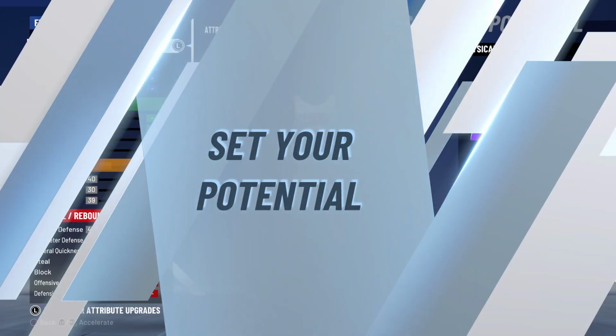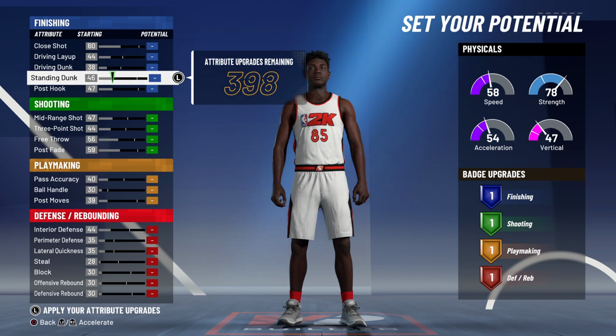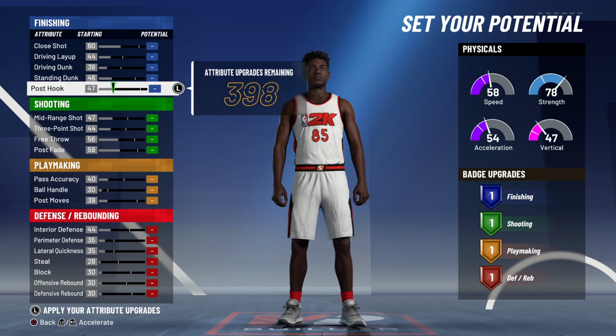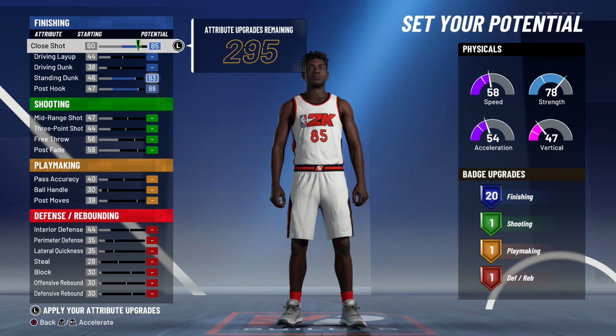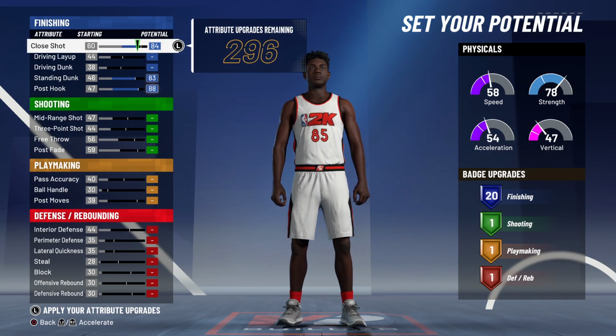Once you guys have done that, you guys can go ahead and do the tags. So I'll show you guys how to allocate these tags. You guys want to give yourself 20 finishing badges. So max out your standing dunk, your post hook, bring your close shot up to an 84 overall, and there you guys have it. You guys have 20 finishing badges.